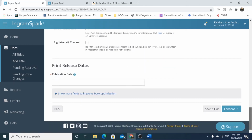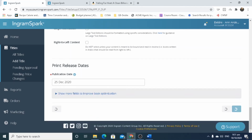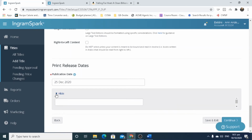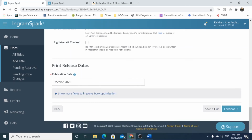Let's move along. The release date. Now this is crucial. If you're doing a pre-order, it'll be updated in the future, but let's just select a date in the future. Say we're publishing this on Christmas. Don't. That's a terrible date to publish. But if you were to publish on Christmas, and your on sale date is different, then you'll enter that there, but we'll go ahead and continue here.